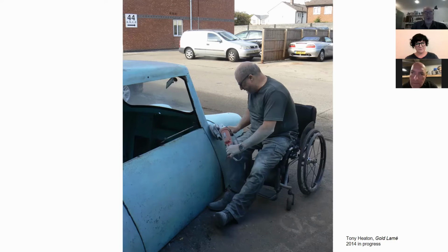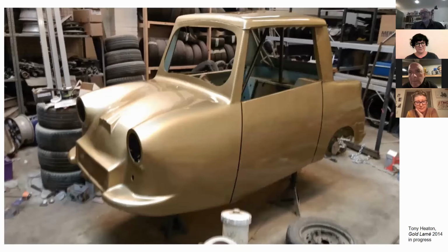If we look at the next slide, I should say I also used to have one of these when I transitioned from motorcyclist to invalid carriage driver. And this is it in paint. Again, it's in the garage rather than in the fabricator's yard. But I think this is the first coat of paint that we put on it. Okay, we look at the next couple of slides.